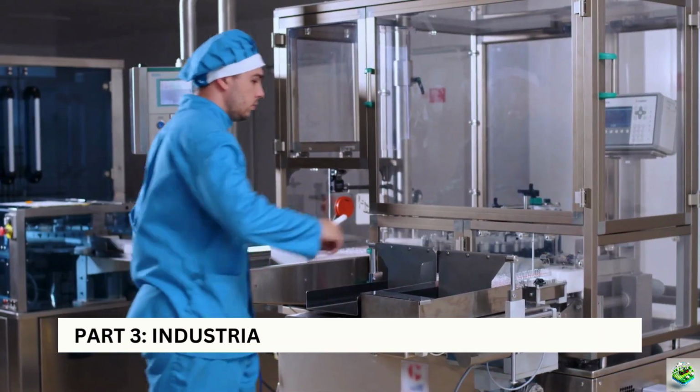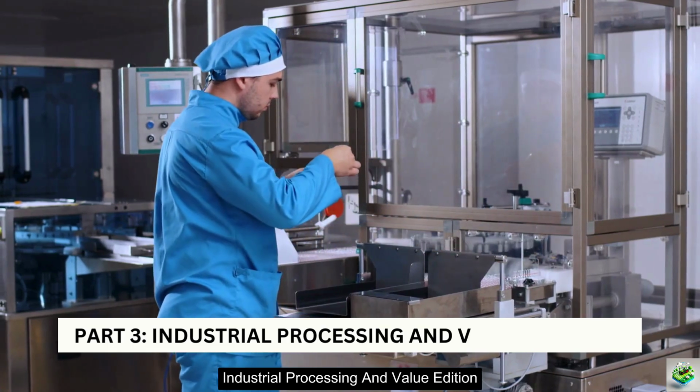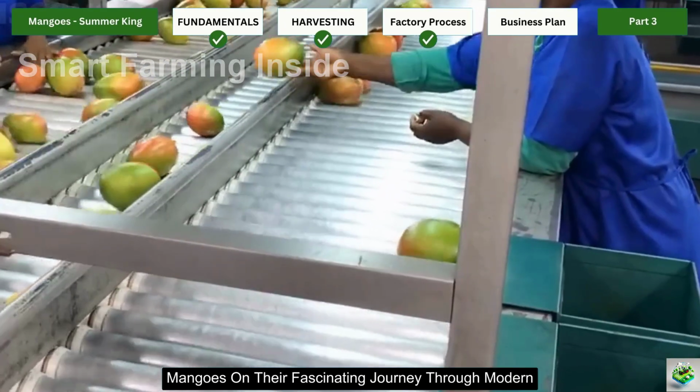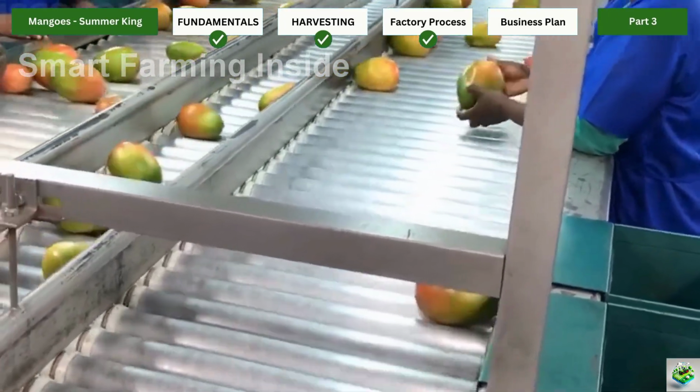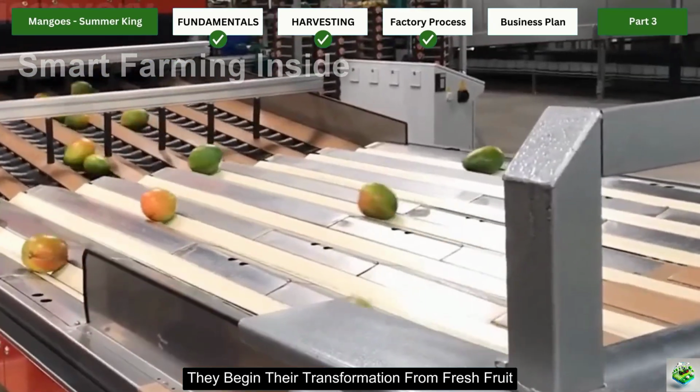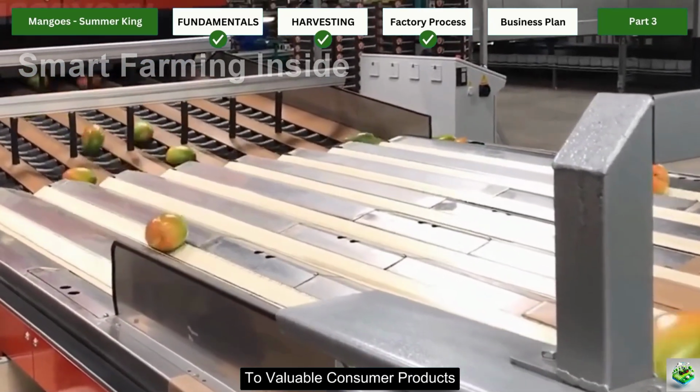Part 3. Industrial Processing and Value Addition. Now, let's follow mangoes on their fascinating journey through modern processing facilities. As harvested mangoes arrive at the factory, they begin their transformation from fresh fruit to valuable consumer products.